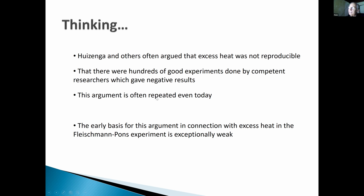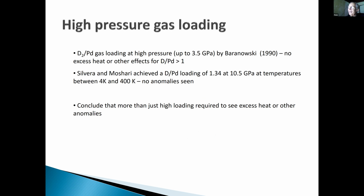So the argument that the experiment is not reproducible was started back in 1989, basically May 1st at the Baltimore APS meeting, and has become part of established canon. And the initial arguments were just bad.